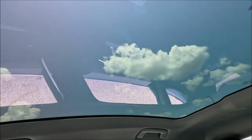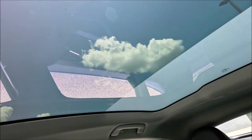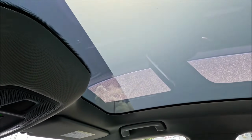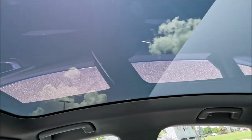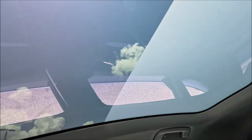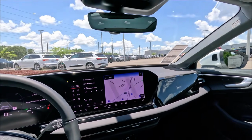For $1,000, you can control variable light control. As you can see, I'm covering just the rear half, I'm covering the middle, and now I'm covering the front half just by lightly or gently flicking the switch. If I flick it harder, it goes all the way back. Check that out. From opaque to transparent with the press of a button. My favorite feature of the new A5, hands down.